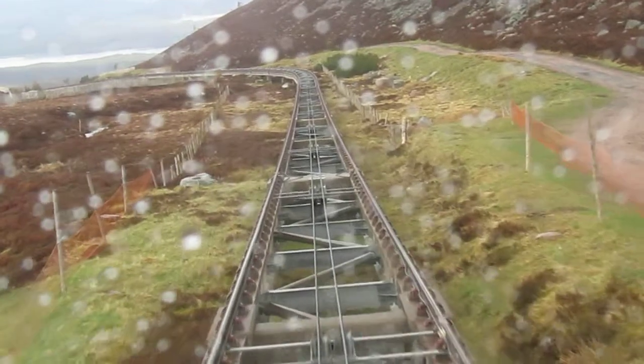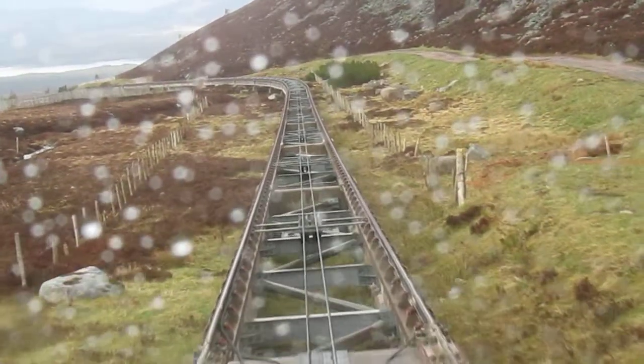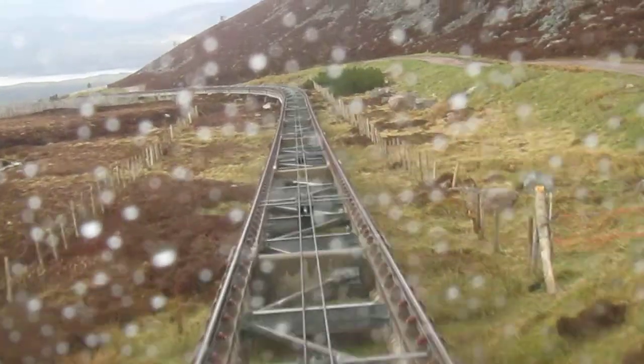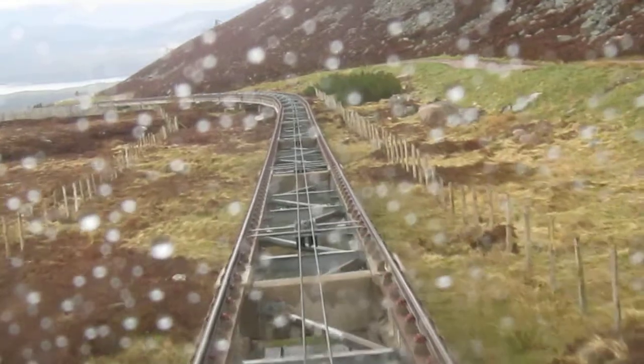Red grouse and ptarmigan can often be seen sheltering behind the fencing on stormy days, providing an alternative to the mountain woodland scrub habitat which is now absent from most of Scotland.